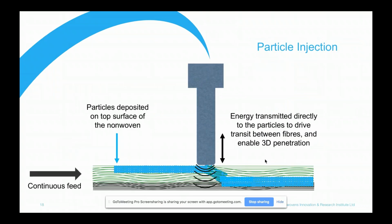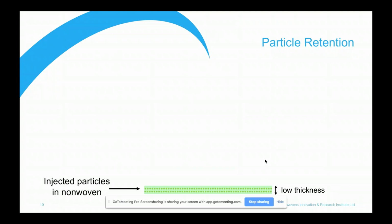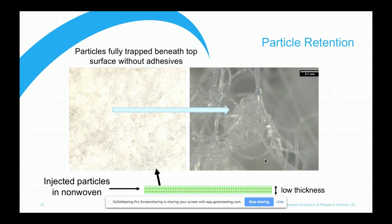So the injection process is a continuous process. Energy is transmitted using ultrasonic waves to mechanically force the particles into the fabrics. And what it means is the particles are driven into the pore space of the fabric. Most nonwovens are sort of 85% air, and we're using that space to fill with the particles. Because we're using that space between the fibers, it means we can create fabrics of very, very low thickness, but very high particle loadings. And you can see from the picture there that the particles are physically retained under the fibers and can't escape.